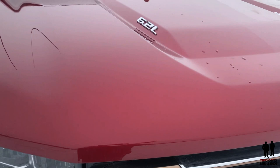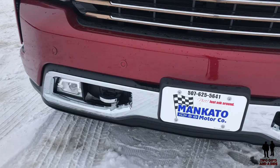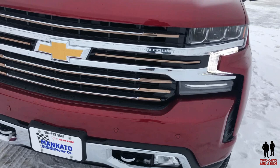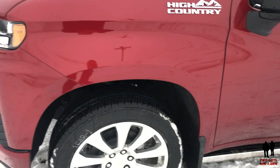Like I said before, this is the largest displacement powertrain. This has a 6.2 liter with a 10-speed automatic transmission. You can see the chrome tow hooks, a little chrome piece at the bottom there is nice. You see the parking sensors as well. Like the front end styling. I like the lines. I like the little bit of a blister around the wheel wells as well. Of course, this is the High Country, as we said before.